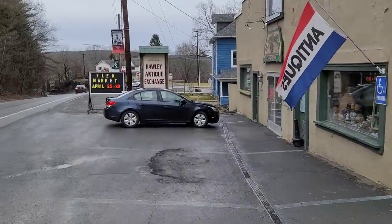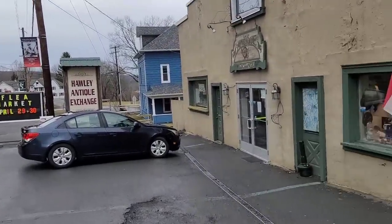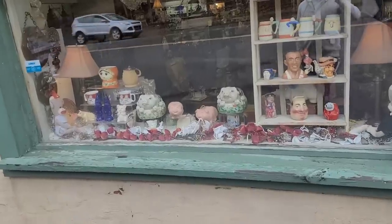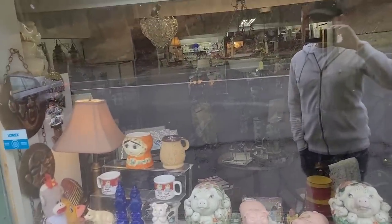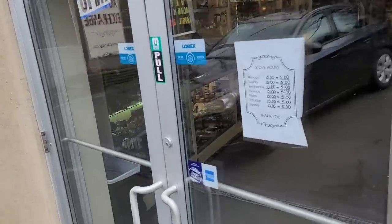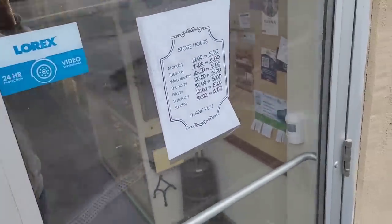Alrighty guys, here we are on the exterior. It looks like they're gonna have a flea market the 29th and 30th. We're gonna be missing that. I'll be in Ohio, but wow, okay. There's a lot of stuff going on. I can see peeking through the window here, so let's do it, guys. Here we go. They are open 10 to 5 every single day. Downstairs is only open on Saturdays, though, okay?